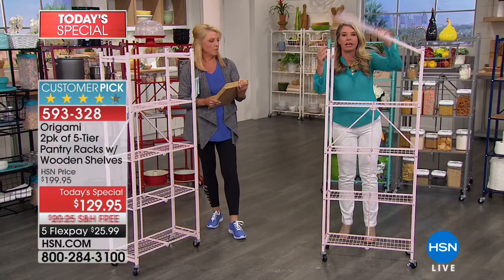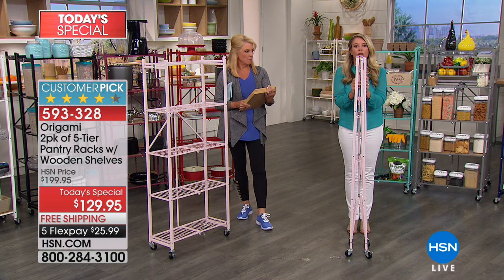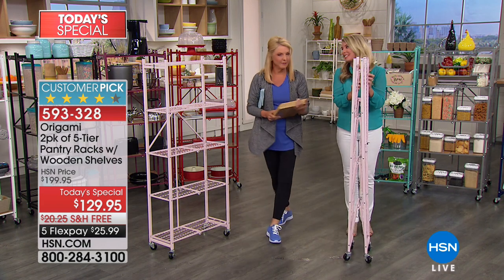All right, so this is the magic of origami. They're going to come to your house in the same box, flat pack like this. That's it. How do you assemble it? Wait, hold on, did you miss it? Could you do the assembly again? Yes, I can. It was so fast.